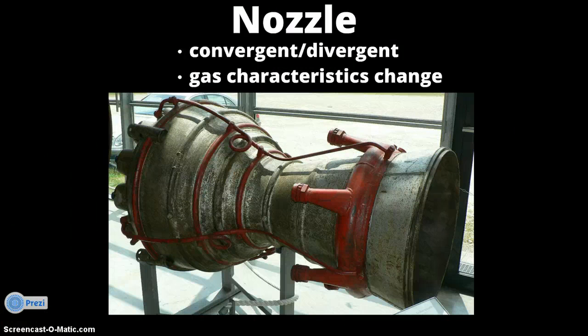What makes up a rocket? There's the nozzle. The rocket is made of three parts: nozzle, combustion chamber, and injector. First, I'm going to talk to you about the nozzle. The nozzle is made of a convergent and a divergent section. It uses thermal energy created in the combustion chamber.